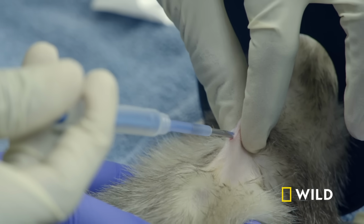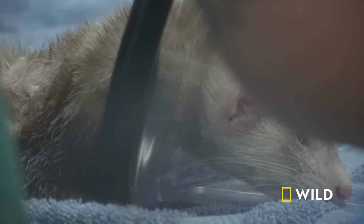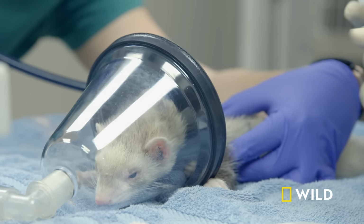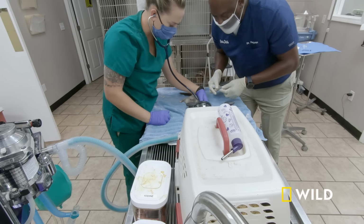So what we're going to do for this, rather than put a stitch, I'm going to take a little surgical glue and put it on top here. So everybody be consistent. We like to do it on the dorsal area, like right over the shoulder blade area. Looks good, Joy? Looks great, Doc.